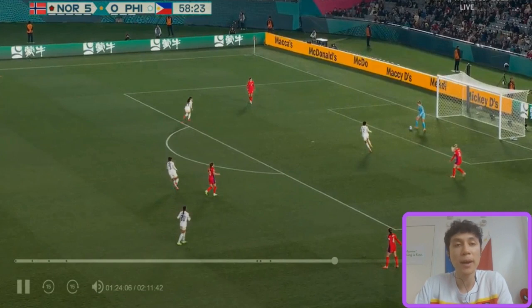But I do want to talk about what happened when the Philippines did press higher up the pitch, because when we did press high up the pitch and put pressure on Norway's back line, we were actually very effective. And we can see here, this is in the 58th minute. Unfortunately, it's already 5-0 to Norway, but we are pressing very high. So Norway's keeper has the ball here.